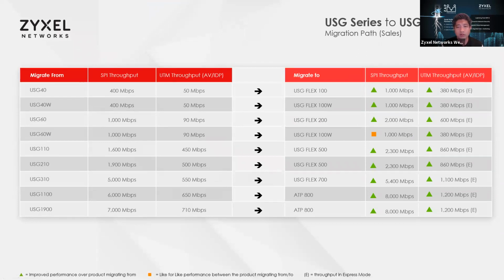And again, you can see it's mostly SPI firewall throughput. UTM throughput is drastically improved. It is a big improvement for not only security but speed. So being able to offer even an existing like-for-like product, but with much higher throughputs. Especially today, everybody is moving to a higher throughput platform.